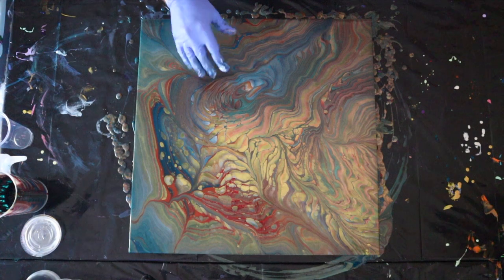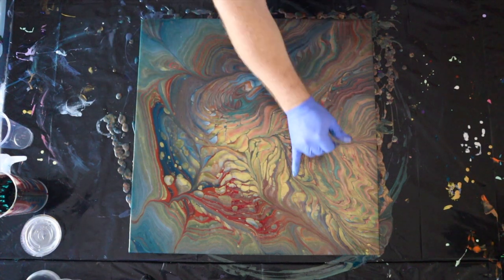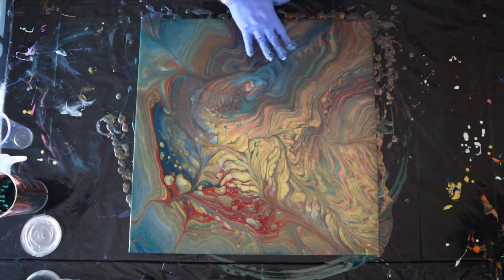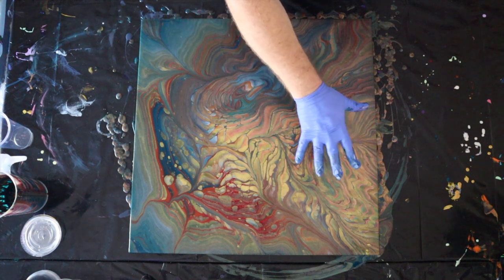Okay, guys, so I like the composition on here. The movement and everything's really great. I think I have too much gold right here. I love the red going through here. I love what's happening with the greens and everything all right here. But this part just has me perplexed.